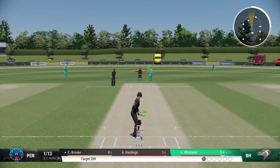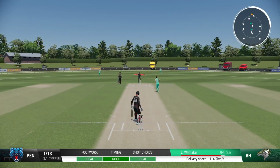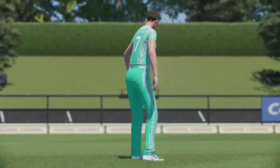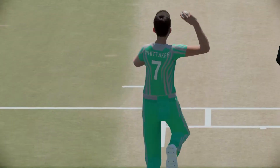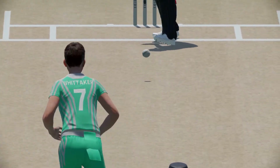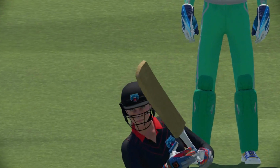Whittaker steaming in from the university end. Beautiful. Timed that absolutely perfectly. Now that's a difficult shot to get right. Straight back at the bowler with a lot of pace, and the covering fielder had no chance. The bowler had no chance. The umpire shouldn't get involved. It's a beautiful shot.